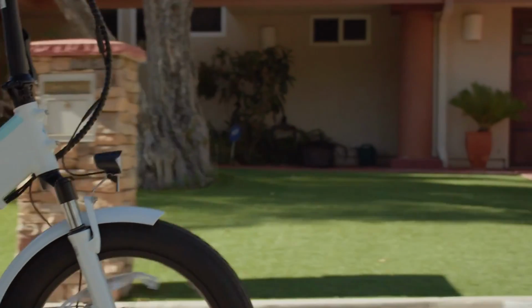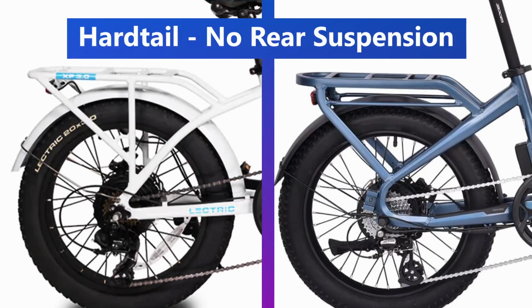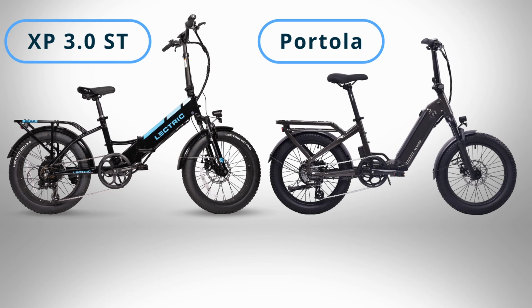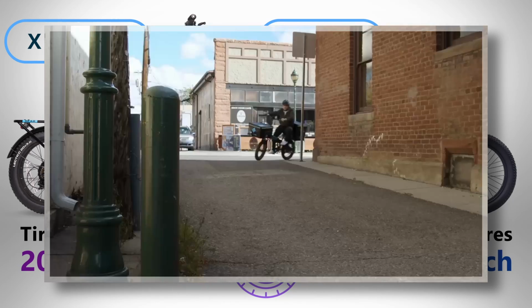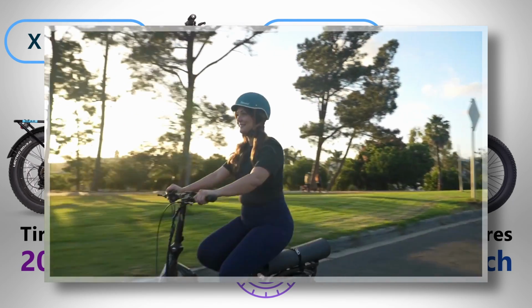Both e-bikes will come with a front fork suspension to take some of the impact out of those bumpy roads, but the tail end is rigid, so you may want to pick up a suspension seat post if you're looking for a smoother ride. Both come with 20 by 3-inch semi-knobby tires, which I feel is the sweet spot for folding e-bikes of this type. They're wide enough to give you a comfy ride, but thin enough to be light and nimble with turns, and grippy enough to let you ride on most terrains, on streets or dirt trails.